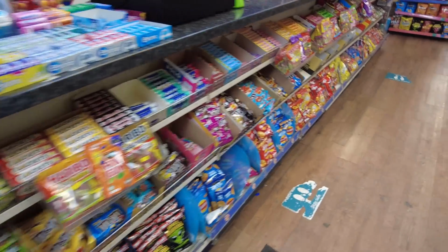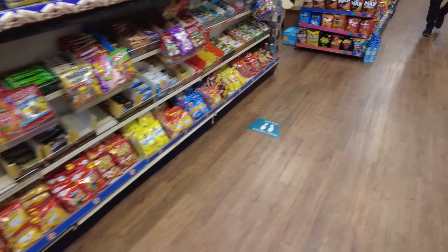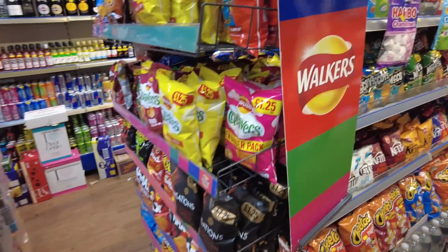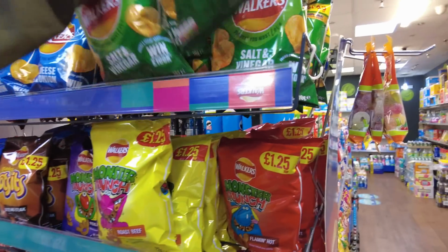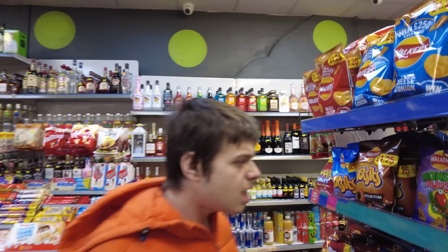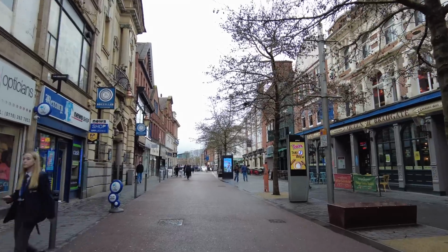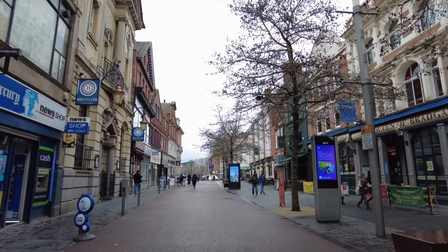So, no salt and vinegar there. Oh, haha. Let's get like 4 bags of these. Andy, you got it. Should we go and pay for these? So, crisps purchased. We are now wandering around towards the cathedral.